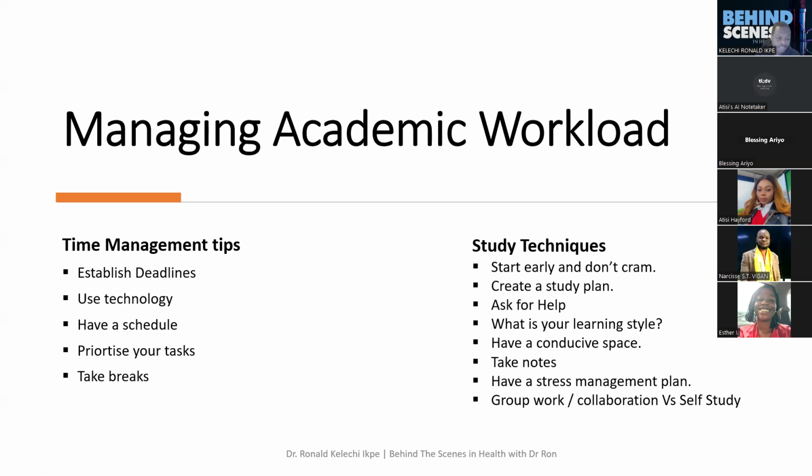Then take breaks. It's very, very important for you to take breaks occasionally. In my school, Judy, the program manager, will tell you that you read until your eyes bleed, which is actually true. But you need to be able to take breaks occasionally to refresh and do other things before you come back to what you're doing on the program.